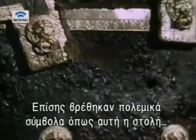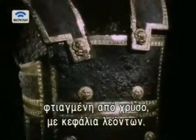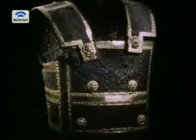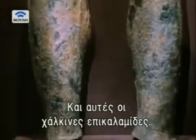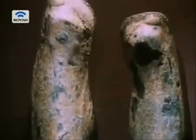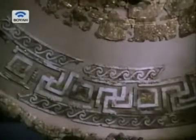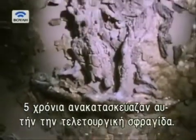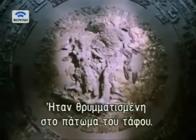Among the other treasures that survived from the tomb are symbols of war, like this armor, fringed with gold and studded with lions' heads, and these gilded bronze leg guards or greaves. Objects like this ceremonial shield took 5 years to reconstruct from all the tiny fragments which littered the floor of the tomb.